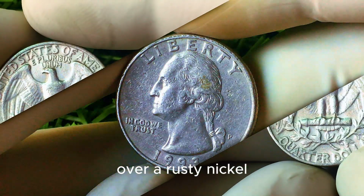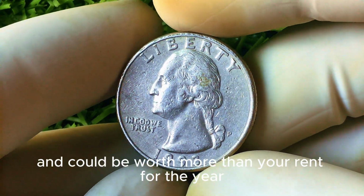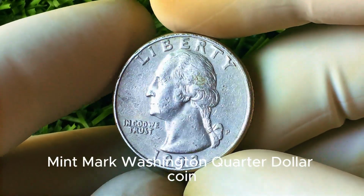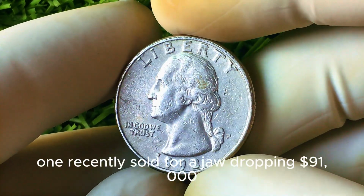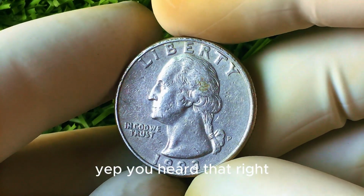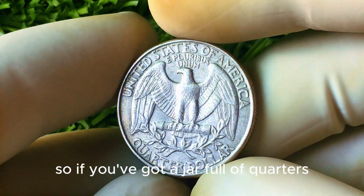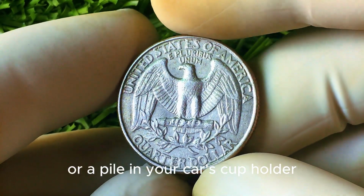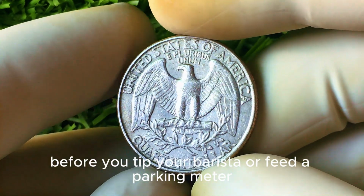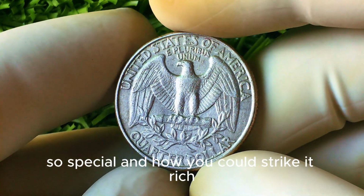We're diving into a coin that might be hiding in plain sight and could be worth more than your rent for the year. I'm talking about the 1993 P mint mark Washington quarter. And get this, one recently sold for a jaw-dropping $91,000. Yep, you heard that right, $91,000. So if you've got a jar full of quarters sitting in your kitchen or a pile in your car's cup holder, you might want to check them before you tip your barista or feed a parking meter. Stick around because we're breaking down what makes this coin so special and how you could strike it rich.